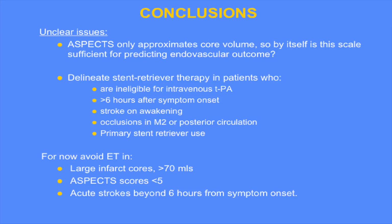For now, what we need to avoid is using this therapy in patients that have large infarct cores, either measured directly with imaging and reflecting cores bigger than 70, or reflected by ASPECT scores less than 5, and acute strokes that are beyond 6 hours.